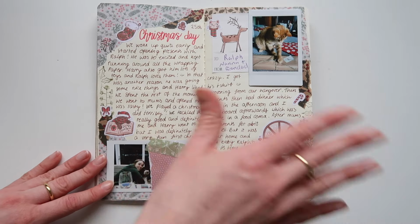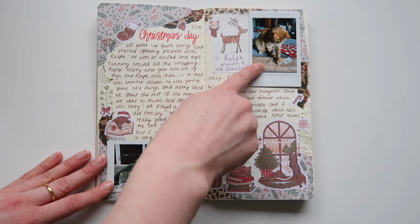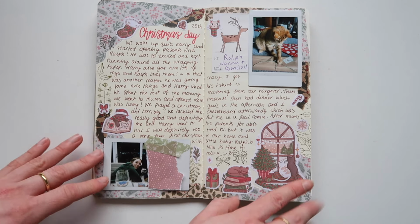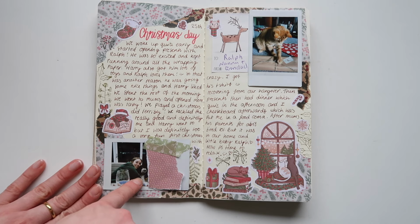Then this one is all about actual Christmas Day, so there's Ralph opening his Christmas present, so I stuck in the gift tag as well. And then these were from Maragoni Silly Art's latest Christmas drop. And then I just wanted to add some photos from Christmas Day. Here's me with my parents' dog Charlie.